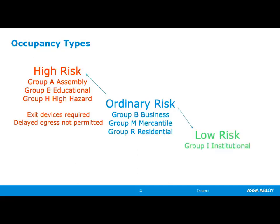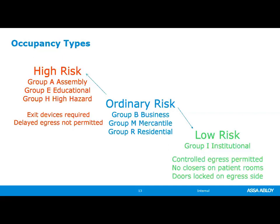And then low risk would be Group I, institutional, which includes your hospitals, nursing homes, detention and correctional facilities, and the like. And those, because of the presence of staff, would be considered exceptions where you could lock the door on the egress side using controlled egress or into a patient area if it's behavioral health or something like that. And there's also exceptions on fire-rated doors where you don't need closers on patient rooms.